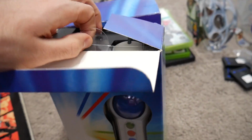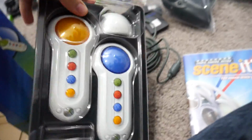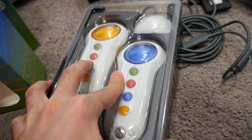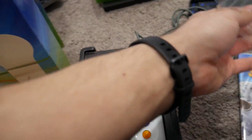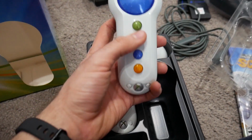So it's in here, and there's the receiver. I'm just going to have to do this because I can't really do it with one hand. But right here, check this out. This is how the controller looks, and I just think these controllers are really cool. In my opinion, they're cool. And I think for $8, this was a good bundle. But they're in really solid shape too, so they probably weren't used all that often.